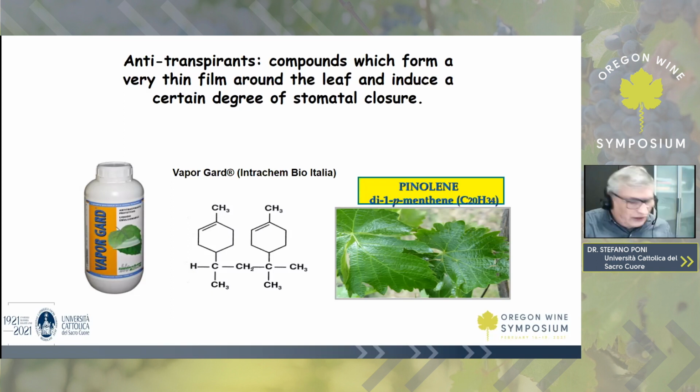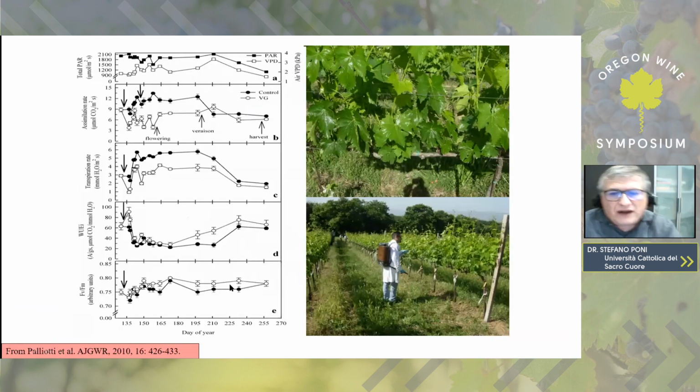And it is amazing because once you spray the chemical on the canopy, in a couple of hours the chemical evaporates. And after that, the canopy looks very glossy, you see, very lucent, very typical. Okay, so we did this work in 2010.